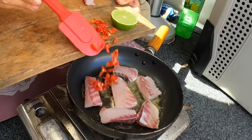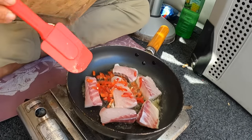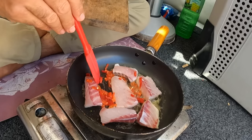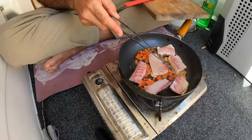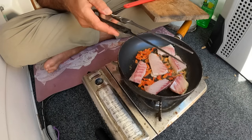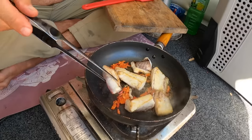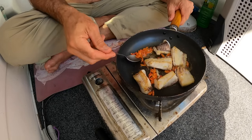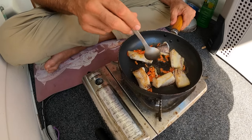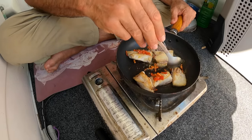Now chuck in the chili. I want the chili to get a little bit of colour on it. Oh, I can smell that chili. You can tell the fish is getting close to half cooked when it goes white, so we'll flip it over. And while the fish is cooking, I want to spoon the chili butter mixture onto the fish.